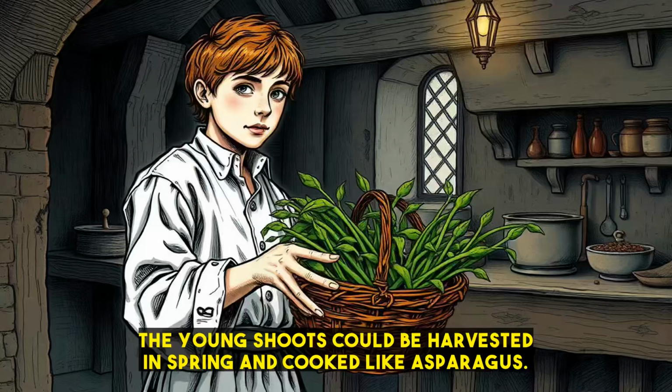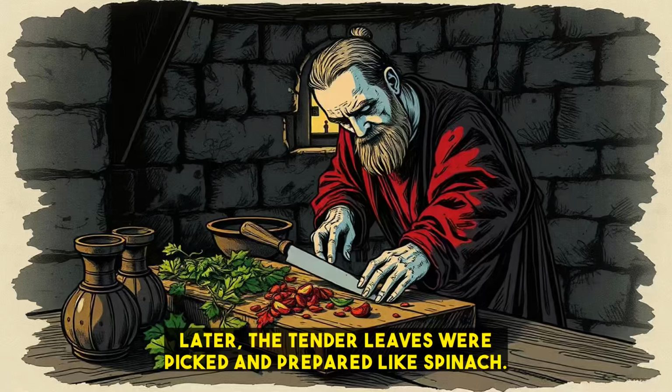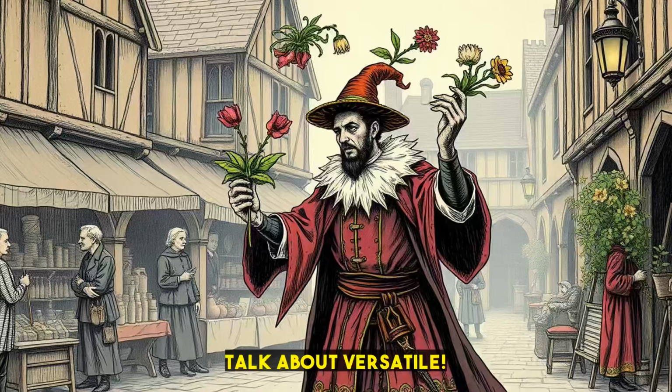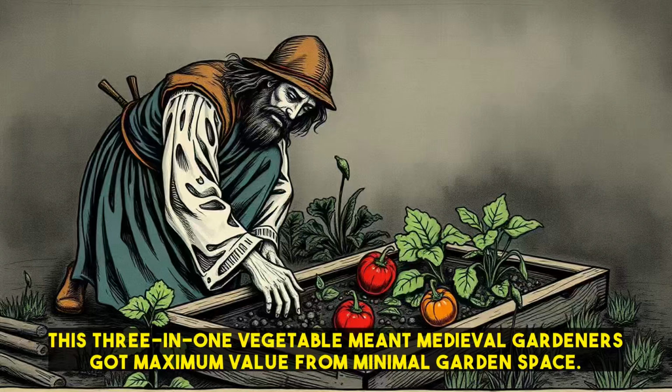The young shoots could be harvested in spring and cooked like asparagus. Later, the tender leaves were picked and prepared like spinach. The plant's seeds could even be cooked like a grain. Talk about versatile. This 3-in-1 vegetable meant medieval gardeners got maximum value from minimal garden space.